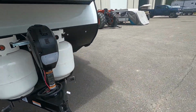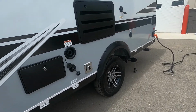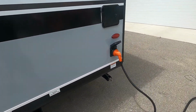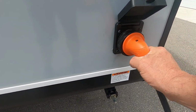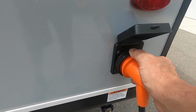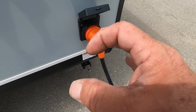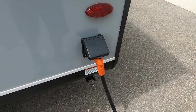We can go ahead and hook up our power and water. Back to your unit, 30 amp service. The way these plug in now, they go in at an angle. Once they're in, twist them to the right, put on your black washer. At the end of your 30 amp, in your convenience pack will be a 30 to 110 adapter if you need to plug in at home.